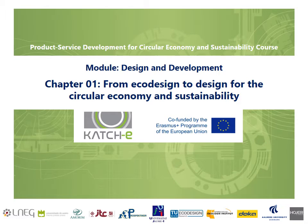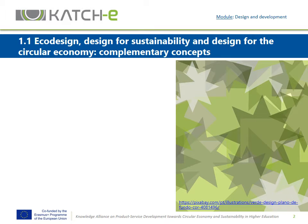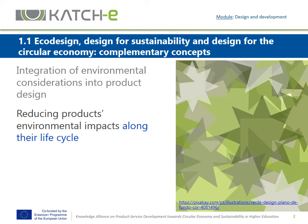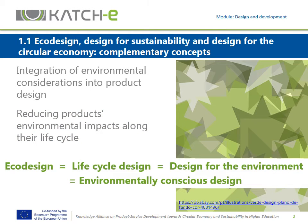Chapter 1: From Ecodesign to Design for the Circular Economy and Sustainability. The integration of environmental considerations into product design with the objective of reducing products' environmental impact along their life cycle, ecodesign, has been developed and implemented in companies since many years. But this is not enough.